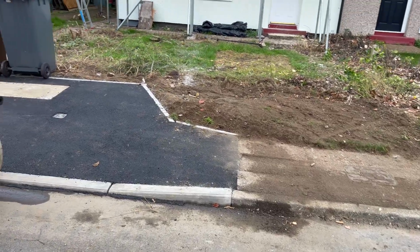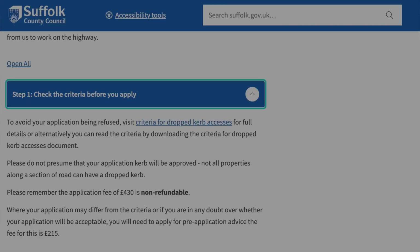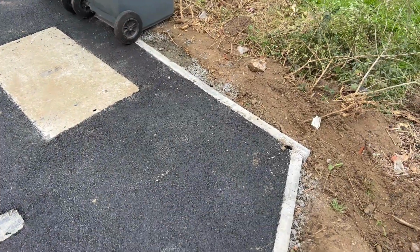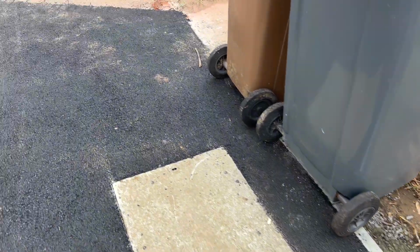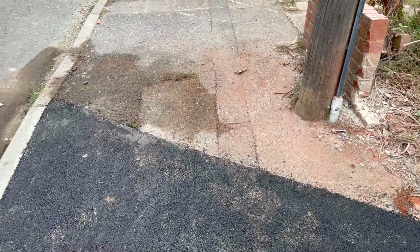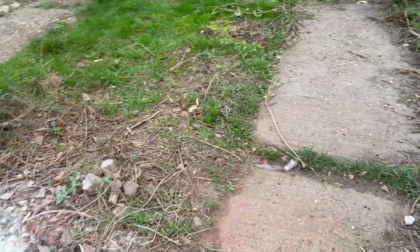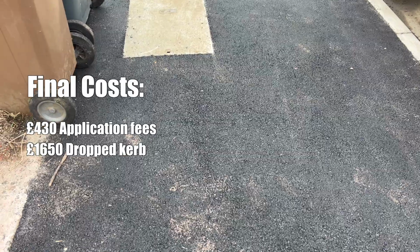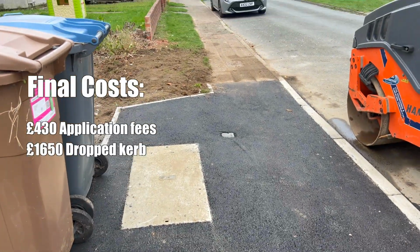Getting a dropped curb is not cheap. The application fee is about £450, but you can do a pre-application for half the price. At that point, you'll know if you'll get rejected or not. And here we see a BT manhole cover. In the forum, I read online that these can cause you a lot of problems and you might need to spend £4,000 to get it moved. Thankfully, that was not the case for us. So in total, we spent £430 in application fees and £1,650 in the actual laying of the dropped curb.